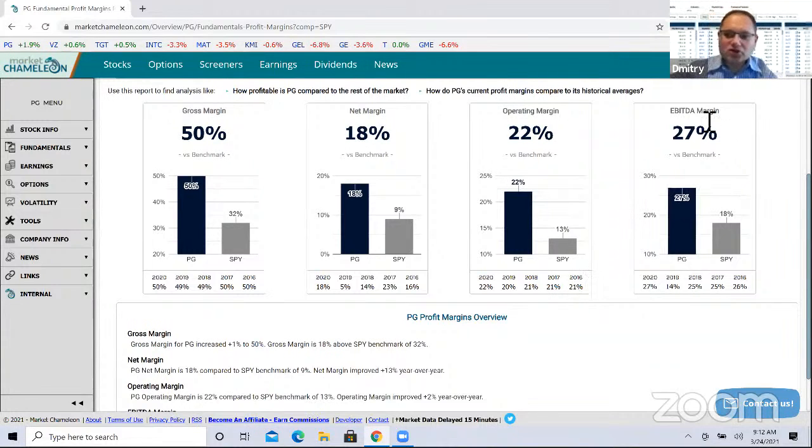EBITDA, this is earnings before interest, taxes, depreciation, amortization, 27%. Profit margins versus S&P 500, 18%. So that's higher. We could see here that it jumped around a little bit, but it still looks like in the mid 20s going from year to year. Fell here, started coming back. So as far as just profit margins go, and we compare it to the rest, they're pretty stable, and it looks to me like they are better. If we use the S&P 500 as our benchmark, they're better than the S&P 500.